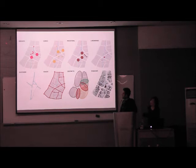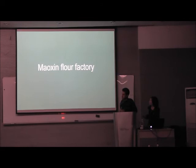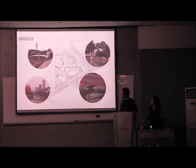And this is about the factory. So, from the surrounding area to our place. These are just pictures about the stuff that is nearby the factory. Bridges, lots of bridges.